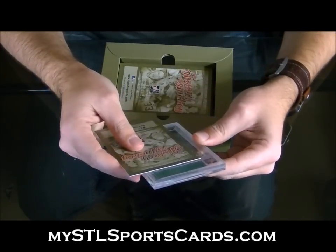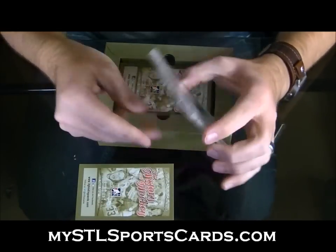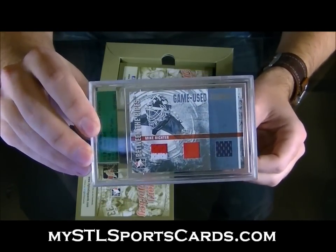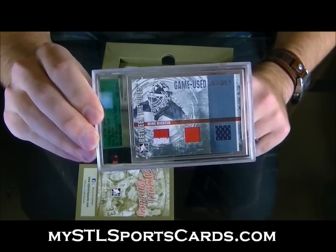0607 Between the Pipes buyback. Nice. Game used jersey of Mike Richter. Triple piece. Mike Richter buyback from 0607 BTP. Very nice.